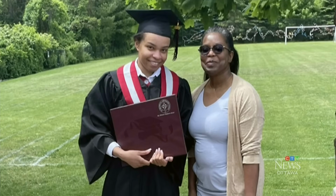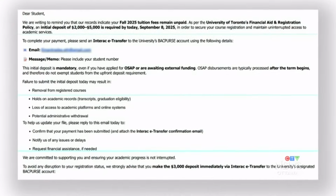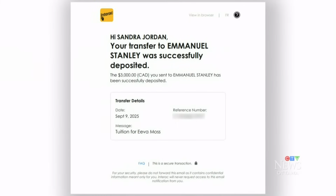My daughter just finished high school and started University of Toronto. Sandra Jordan of Mississauga says her daughter Ava Moss was excited to start university this fall. Everything was going fine, but earlier this month she got an email claiming a tuition payment was due right away or she would be kicked out of her program. It states that she'll be de-enrolled from her courses if they did not get a $3,000 deposit by the end of that day. The email appeared to come from the University of Toronto, so Jordan immediately sent an e-transfer of $3,000.